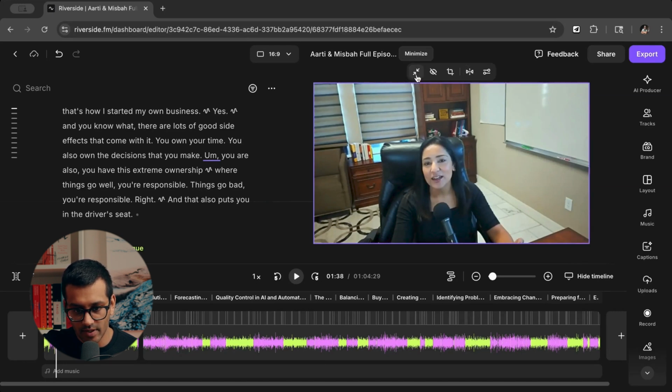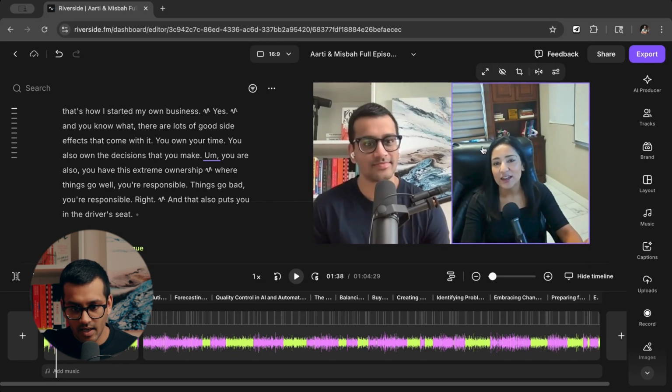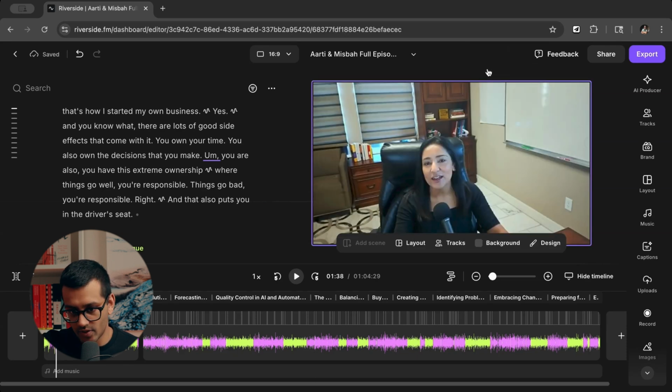The first one is going to be minimize, right? So if I did that, it changed the layout to basically have both of us. But let's say I want to hit maximize, and notice right now it's only covering my speaker. I would just hit that and it will take us back to full screen.